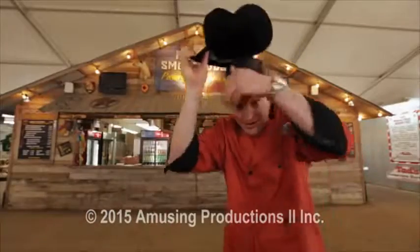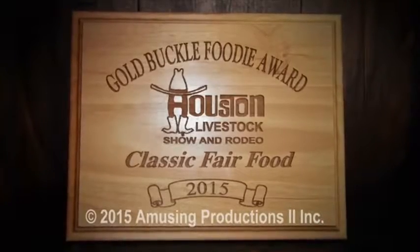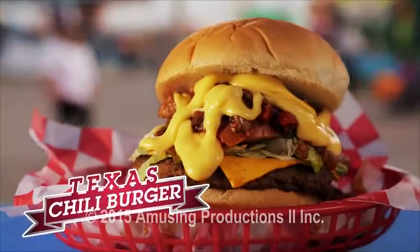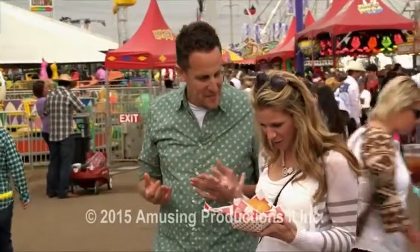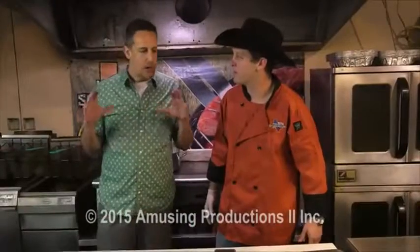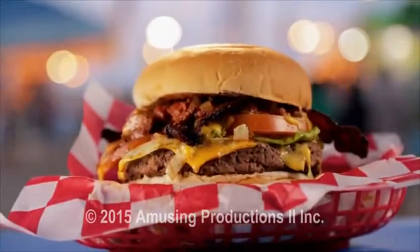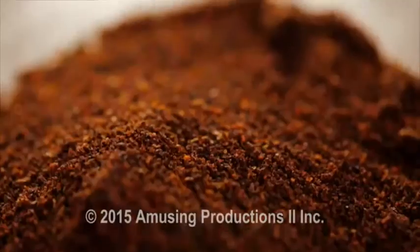Next up, Randy's the 4th generation of his family to be serving up meaty treats. This year, they won the Golden Buckle Award for their half-pound Texas chili burger. Did I interrupt a moment there? Yeah, I was having a moment with my food. I can do this. Everything's bigger than Texas, so you gotta go big. So how do we build the half-pound Texas chili burger? With the chili. Here we go.